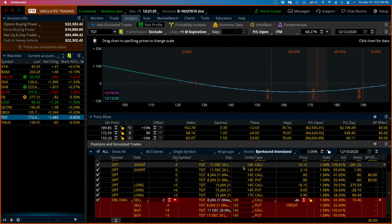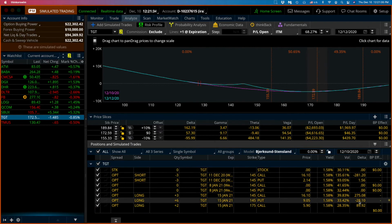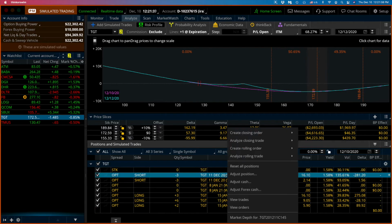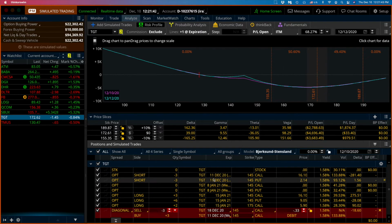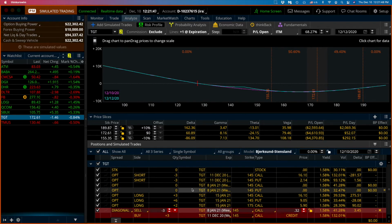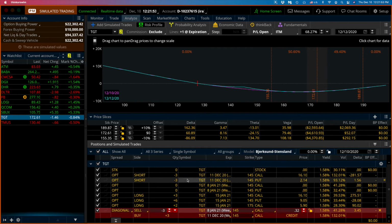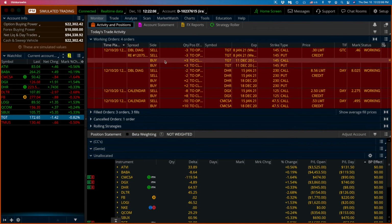But you can see I'm trying to roll over the 45s. What I could do is also roll over only the call side and let the put be alone, because the put might tend to expire worthless. You see what I mean? The put will expire worthless unless, of course, between now and then the stock goes down to below 145, which is less likely.